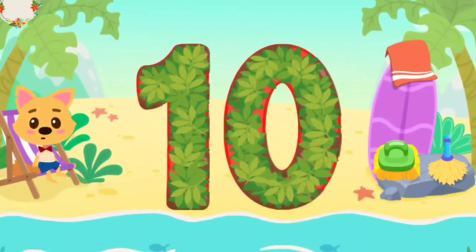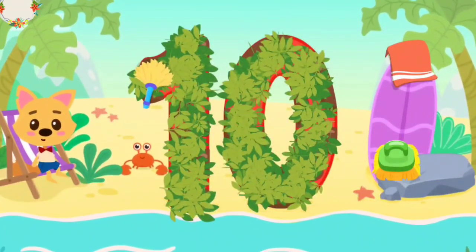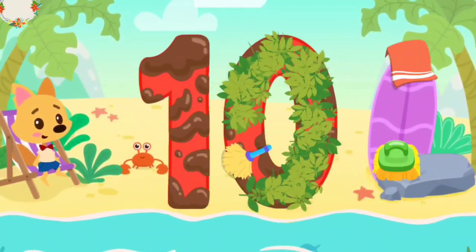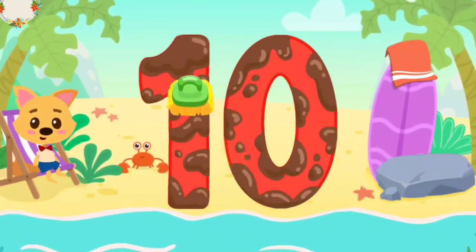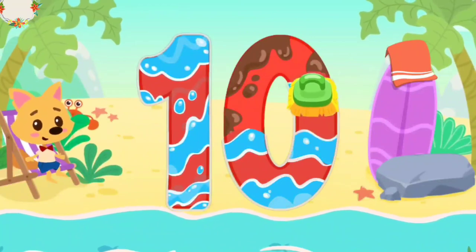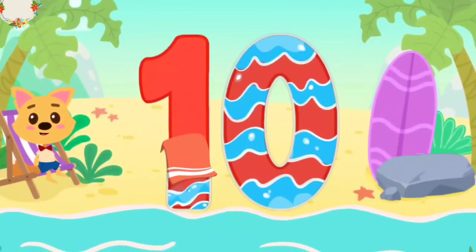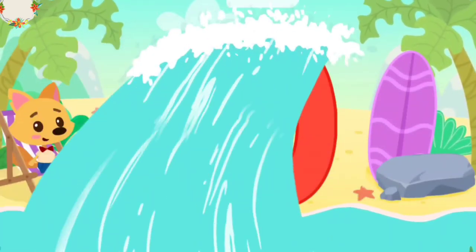The number has been wading through the jungle, and now it's all dirty. Let's clear the number from the leaves. Drag a broom along the number. The number's all dirty. Let's clean it. Drag a brush along the number. The number washed in the sea, and now it's all wet. Let's wipe it dry. Drag a towel along the number. Well done.